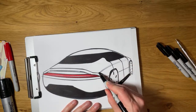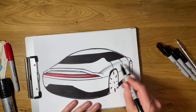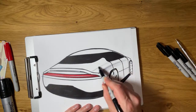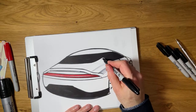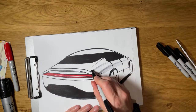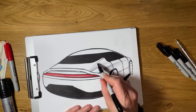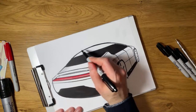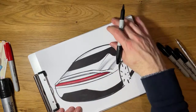So you see how I'm taking this dry Sharpie to start defining this soft shoulder here. Same here. I'm gonna do just a slight little bit of a line here. A very dry Sharpie, but great for getting these kind of gradients almost.